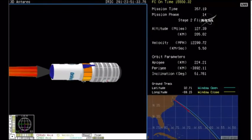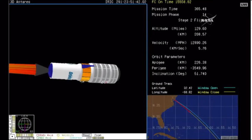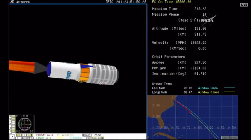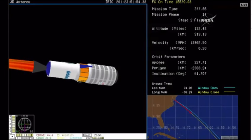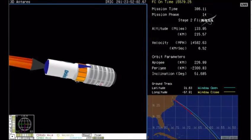Vehicle attitude is nominal. Power looks good. Just 1 minute left for stage 2 to continue burning. Attitude remains nominal. Altitude is 210 kilometers. Attitude remains nominal. Power is nominal.